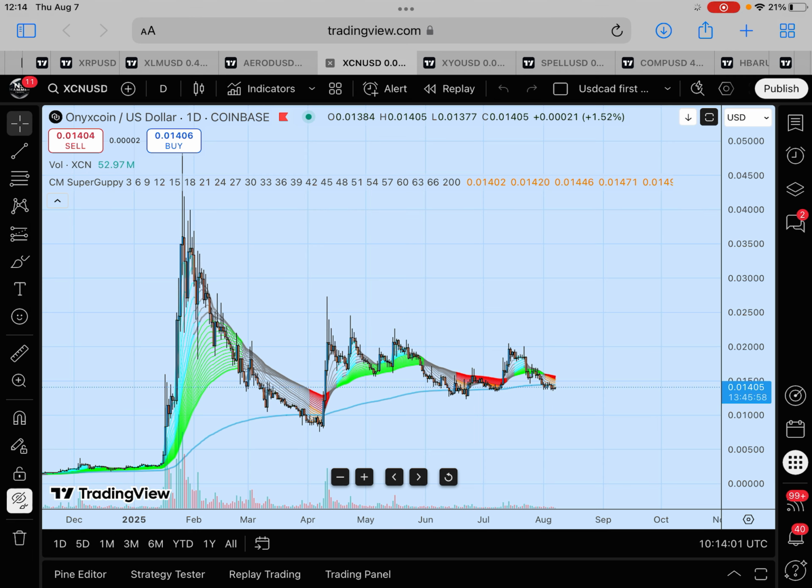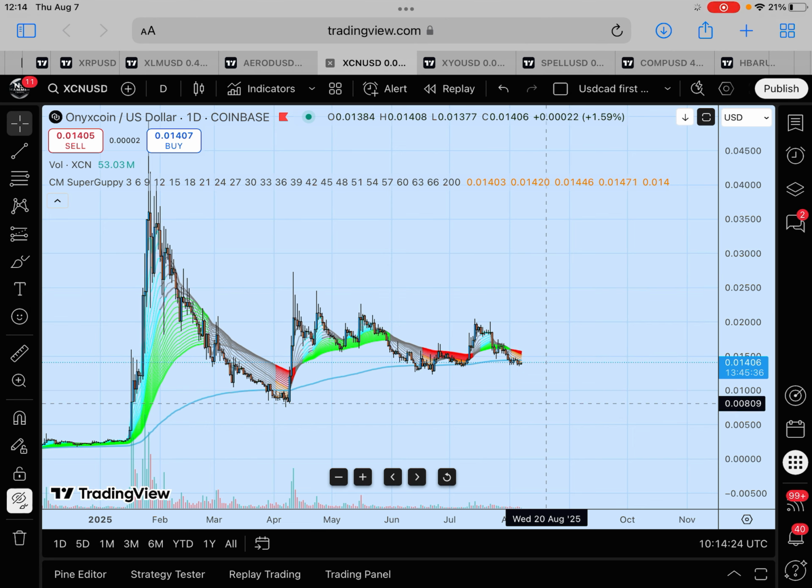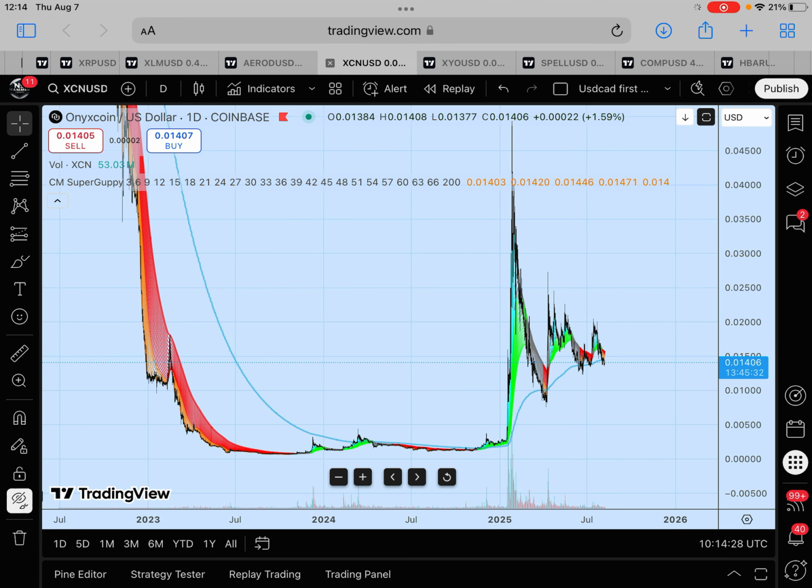Yeah, we're underneath the 200 EMA once more. But the previous two times we were underneath the 200 EMA, we had a major push. We pushed underneath the 200 EMA again, pushed up over, tested as support, pushed up. We are underneath once again. However, there's not a whole bunch of sellers. Not a bunch of people are selling this because they know that the all-time high is at 18 cents. At a penny and a half to 18 cents, the risk to reward ratio is phenomenal.